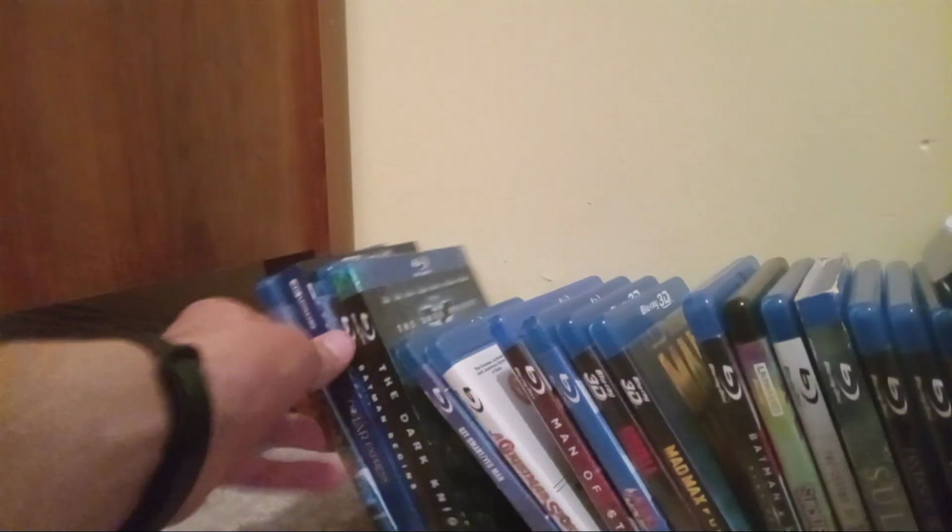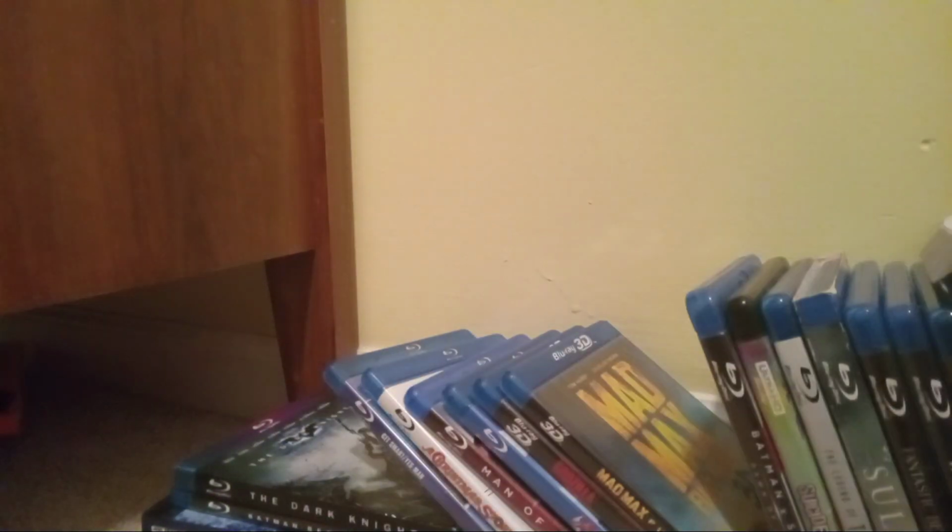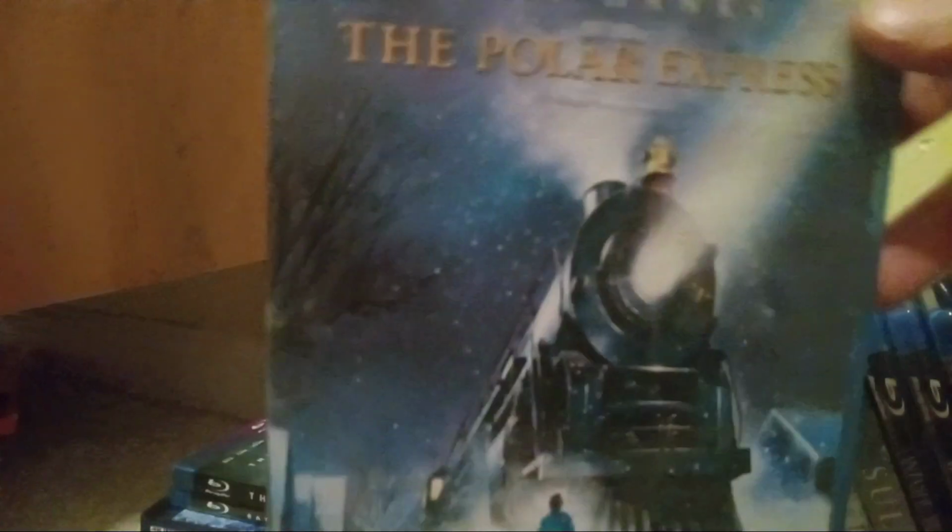This next one I also have two Blu-ray versions of, and I'll explain why in a minute. First, we have the, I believe, 2007 Blu-ray of The Polar Express. Pretty good film. It's not really one of my favorite Christmas movies, though. It's still good, though. Eco case. Whoops. And here's the disc, which has artwork. But still, The Polar Express, go give this a shot.